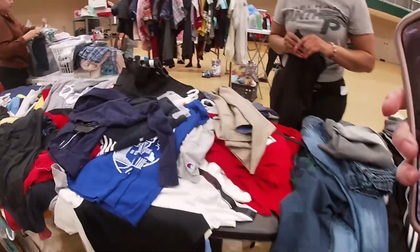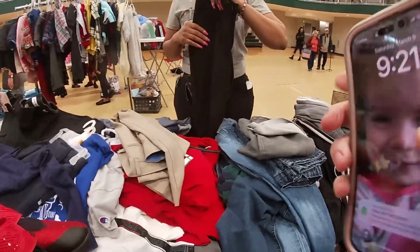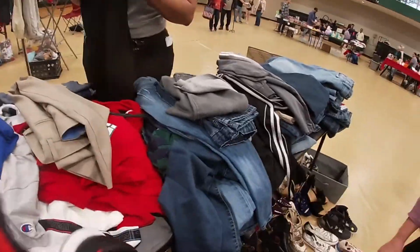Levi's cargo shorts on top? The cargo shorts on the table are a dollar? They're a dollar? Okay. And then how much are these? I think I had three on those. Am I missing it? It might have come off. It was three though. Okay, thank you.